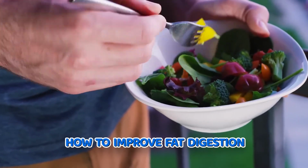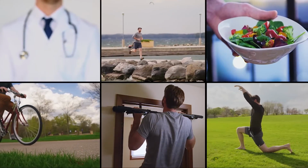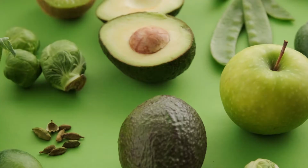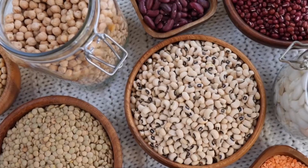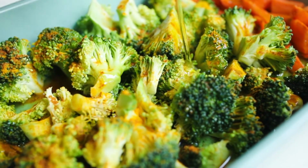How to improve fat digestion. Effective fat digestion is crucial for maintaining overall health and supporting vital bodily functions. Here are some tips to improve fat digestion. 1. Eat healthful fats. Focus on plant-based fats like avocados, nuts, seeds, and olive oil. These are easier for the body to digest and packed with nutrients.